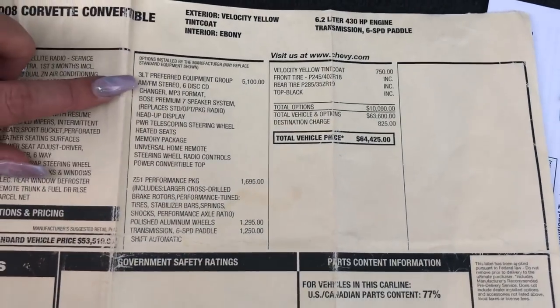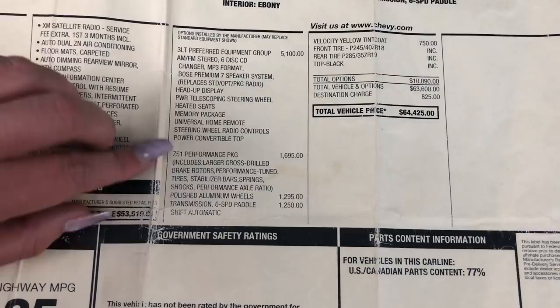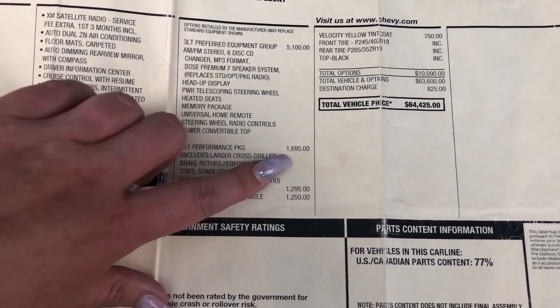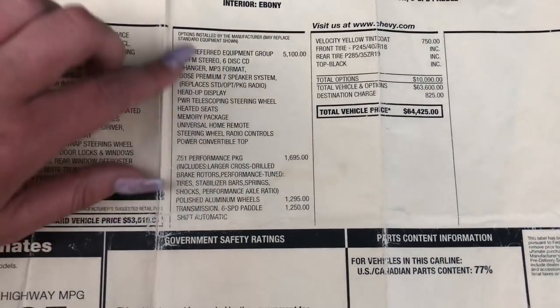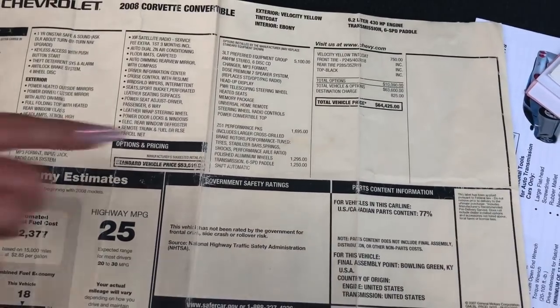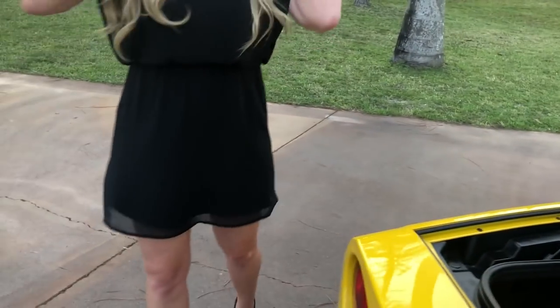$64,425 window sticker. The 3LT package is a $5,100 upgrade, which I know I've mentioned multiple times. But the Z51 performance package is $1,695. There's so many upgrades to this car. You can see them all here on the original window sticker. You do have your heads-up display, and I'm going to show you that on the test drive. Even the yellow was an upgrade for $750.